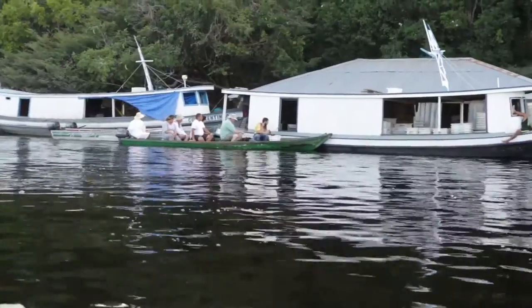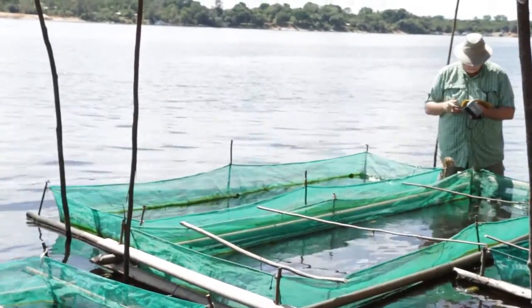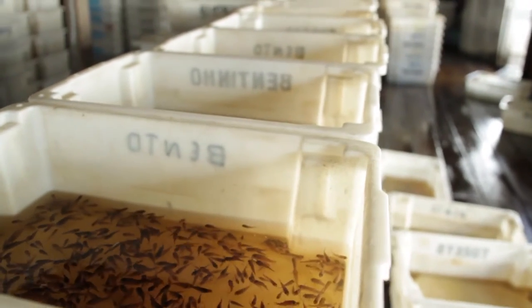They often feed the fish, and the fish are often fed just table scraps or whatever they have around. In Barcelos, there are some floating transfer stations where they'll offload their tubs, and their catch will be counted, and they'll get paid for their fish.